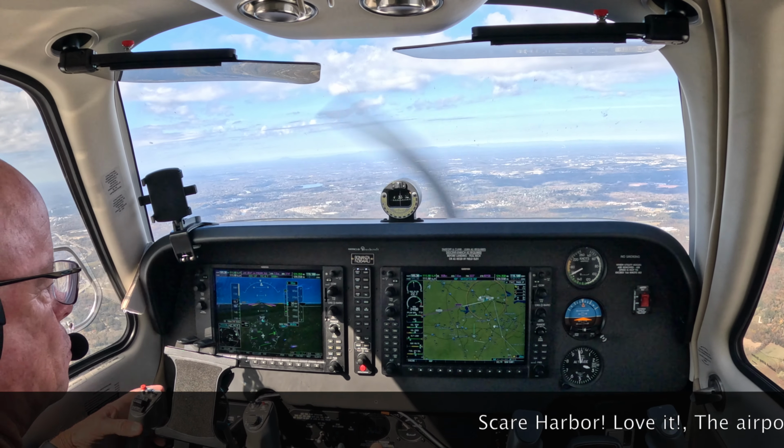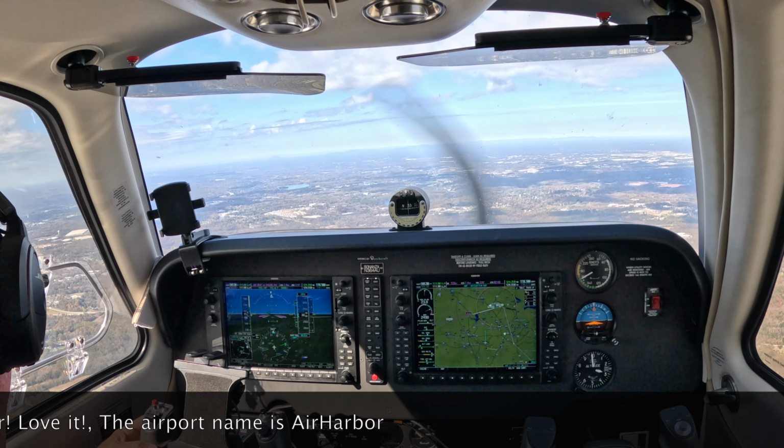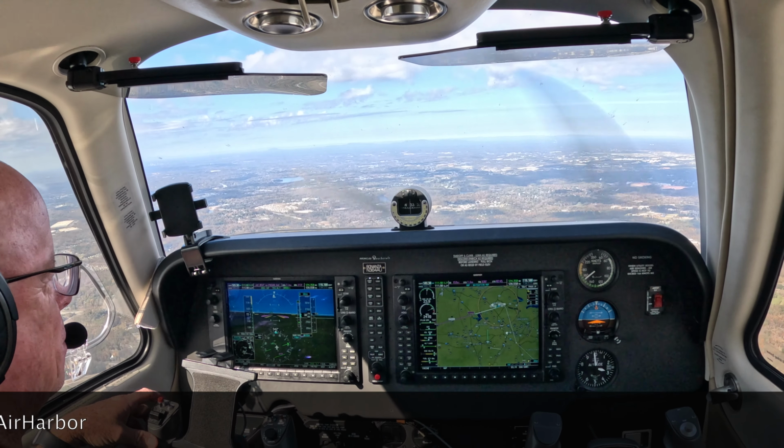Greensboro, 70 Zulu, descending into Scare Harbor. Scare Harbor, Zulu, Roger. I like it. Scare Harbor, radar service terminated.